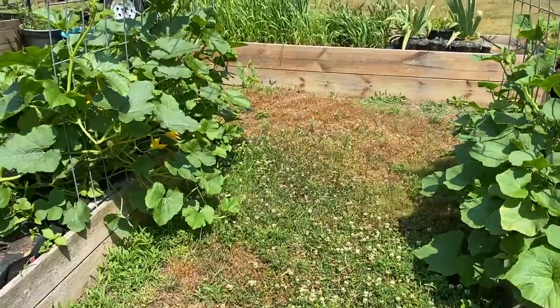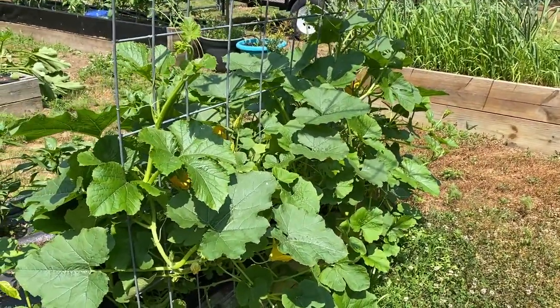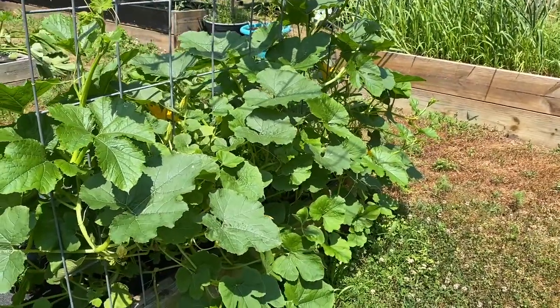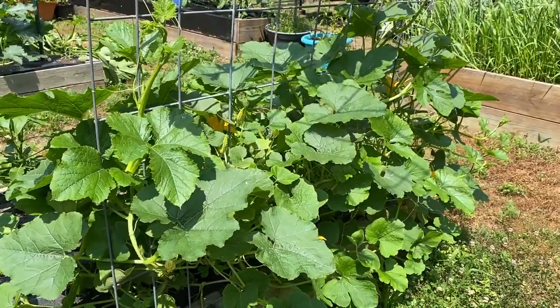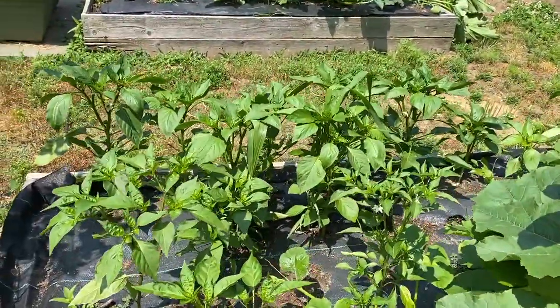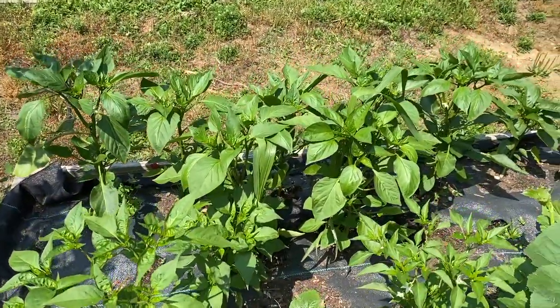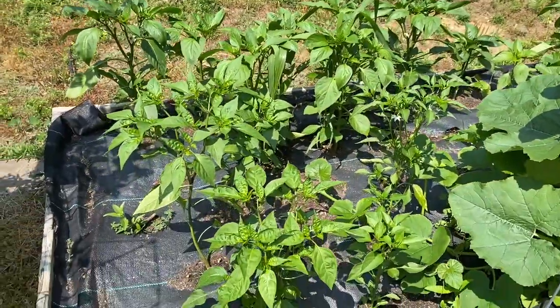We do have some friends of ours coming to take care of the garden while we are gone. So grateful and so thankful for them. And we told them anything that's ripe, you can take. So they're looking forward to that. This is our spaghetti squash and then all of our peppers. Are these hot peppers? They are a mix of hot peppers and bell peppers.